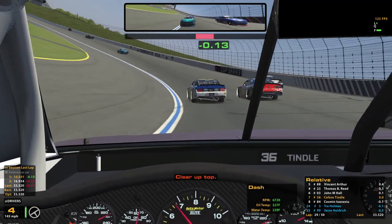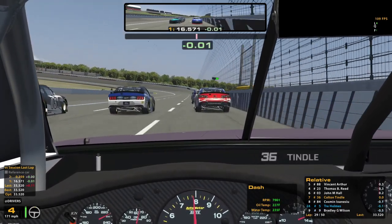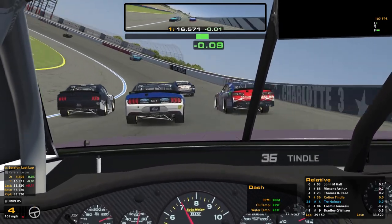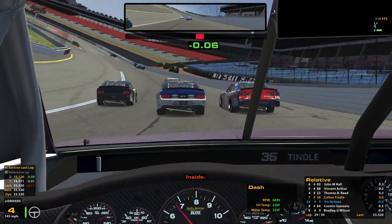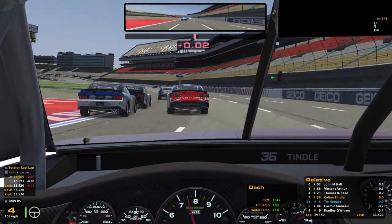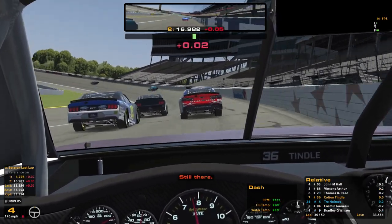Clear up, Tom. We will clear him in turn one. Or could turn two, I guess it was. They're three wide ahead, so I'm gonna run high line. See if I can cut down at all. Inside. No cut down if the guy's gonna be there. Keep high. What are we gonna do here? High line. Still there.